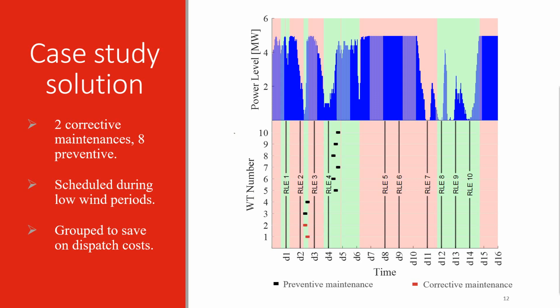Now, from the scheduling chart, we can see that wind turbines 1 and 2 require corrective maintenance, since maintenances could not be scheduled before their deadlines, while the rest are preventive. We can also observe that maintenance tasks were grouped aggressively to avoid unnecessary vessel dispatch costs, and at the same time were scheduled during periods of low power output to avoid high revenue loss. Now let's see the summary of the results.